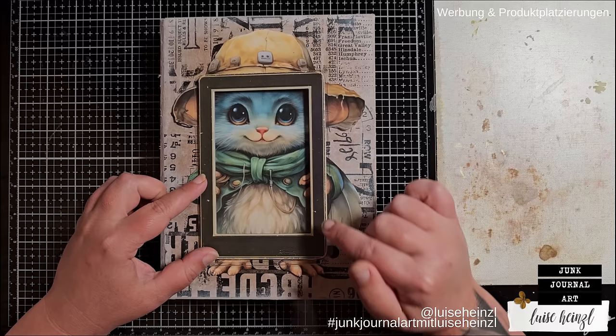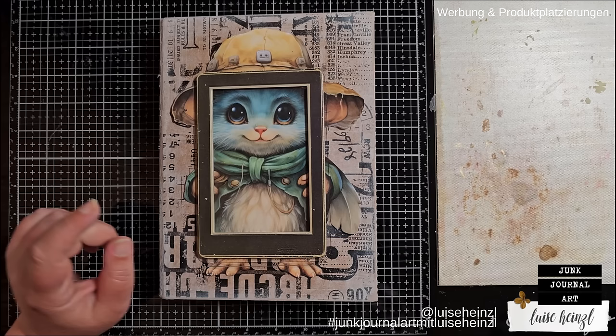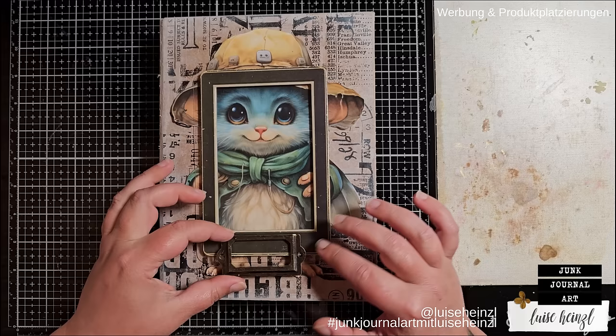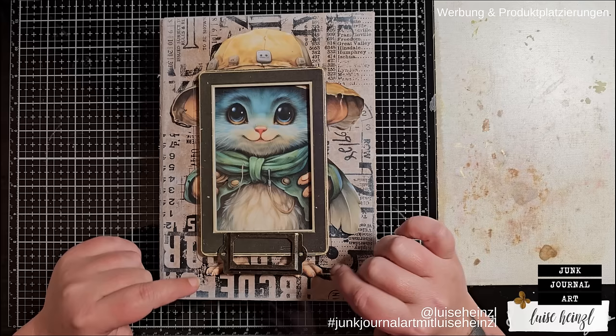And why can't I use this? Because I want to add a label here to the bottom. And as you can see, this label, and I want to use this big label, it doesn't fit on the frame. It's too big for the frame. And it would look absolutely weird in my eyes. That's personal preference, if it peeks out here on the bottom.